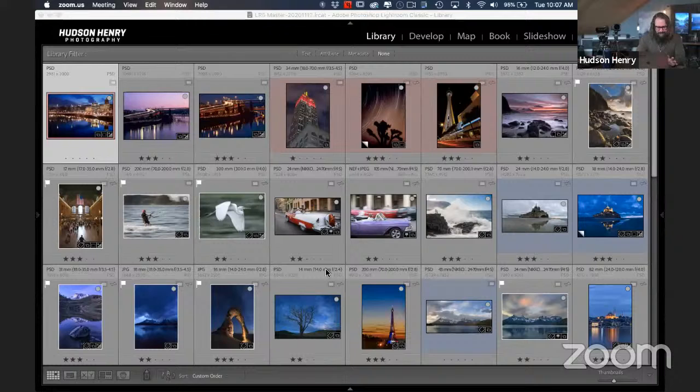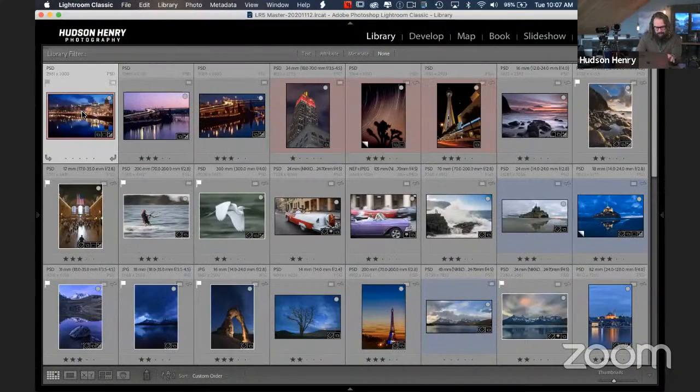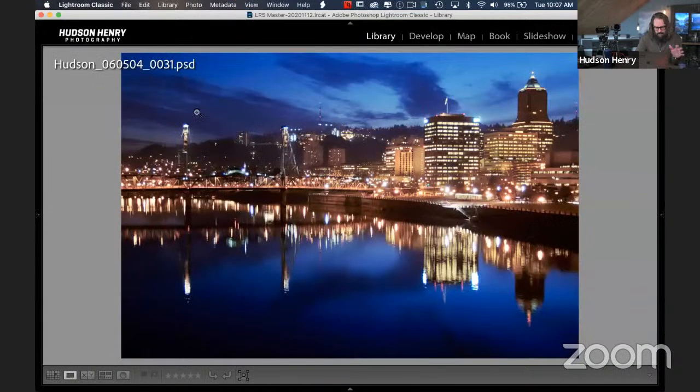All right. So is everybody looking at my Lightroom here, seeing this bunch of images? I'm going to jump in and run through. I'm going to talk about some of my early images that got me thinking about doing long exposures. I don't want to go full screen though. I want you to be able to see the settings. So I'm just going to go into the loupe view here.